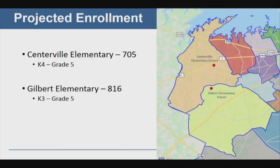When you're doing elementary projections, it's a little more tricky, because you have to project that kindergarten cohort, and you're not really sure how many of those students are going to show up until they're there. So that becomes a little more challenging, but we do use historical data to do that. And so we're projecting these two opening enrollments at 705 and 816.